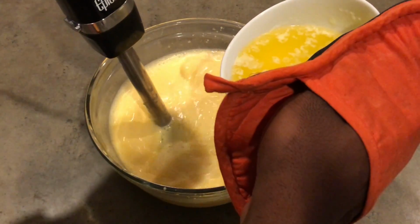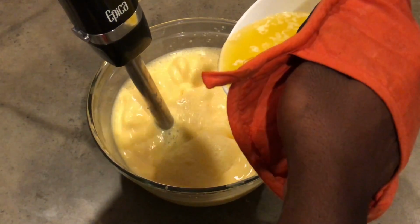Step 3 is to slowly pour the melted butter into the egg mixture. I kept stirring it as I was pouring the butter in, but do it slowly so it doesn't coagulate and it mixes well, and get ready for that eggy, cheesy, buttery goodness.